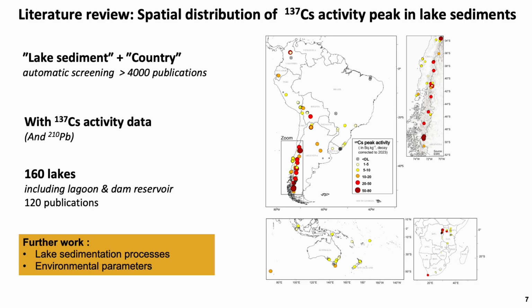Further work: these values need to be related to lake sedimentation parameters such as the sedimentation rate, or environmental parameters such as precipitation or wind current direction that can influence the atmospheric deposition of cesium.